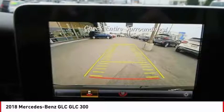Here are some of this vehicle's great options: electronic stability control, alloy wheels, power liftgate, brake assist, traction control, remote keyless entry, rain sensing wipers, rear fog light, four-wheel disc brakes, speed control.